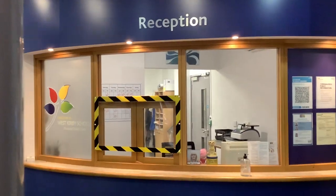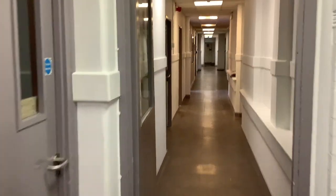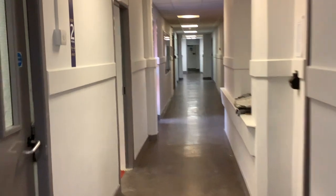Okay, so this is reception, where pupils arrive. Okay, this is the main way in. So pupils come in the morning, they're either met by staff, or if they're able to, they can make their own way down to class. This is the main corridor, and down here we have the entrance to our adventure playground.